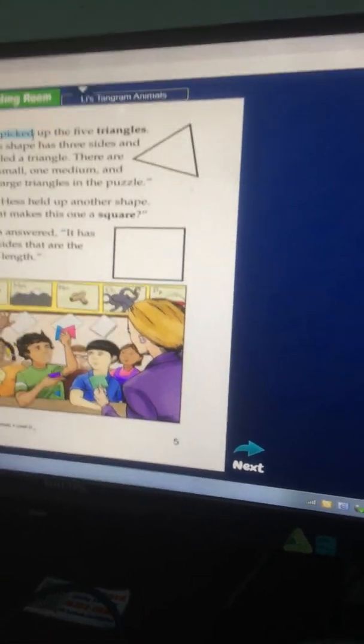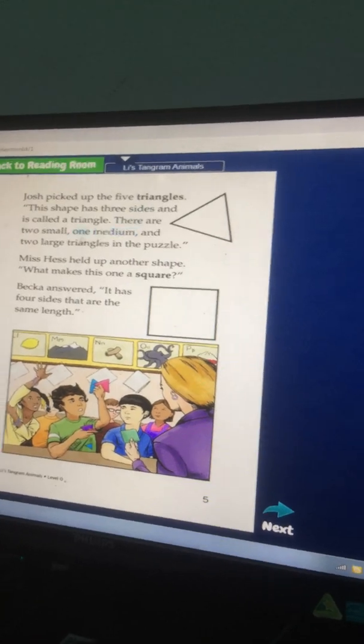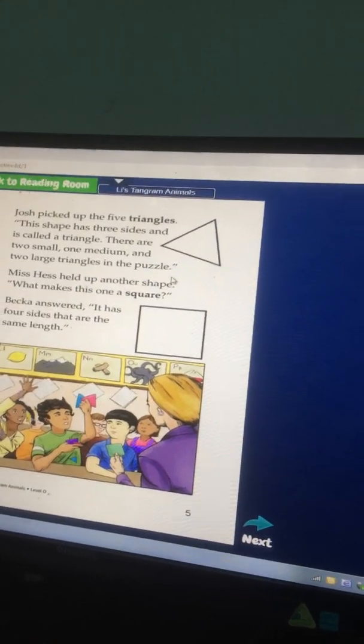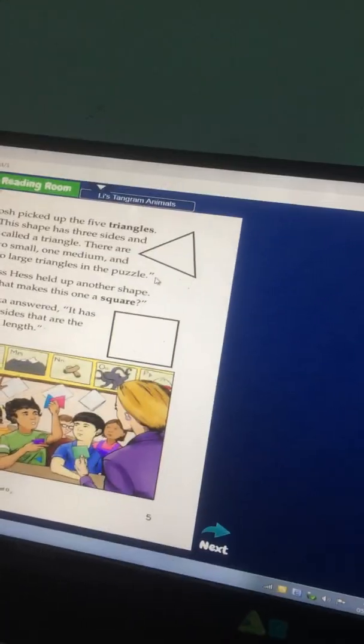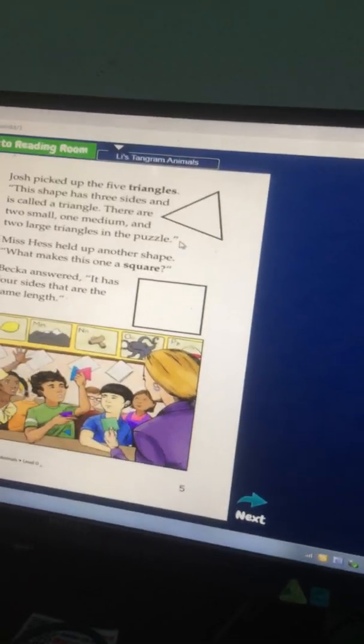Charles picked up the 5 triangles. The shape has 3 sides and it's called a triangle. There are 2 small, 1 medium, and 2 large triangles in the puzzle. Miss Hess held up another shape. "What makes this one square?" Becca answered, "It's 4 sides that are the same length."